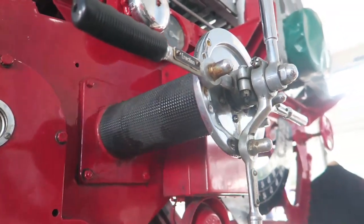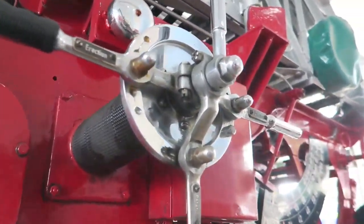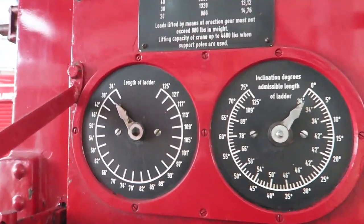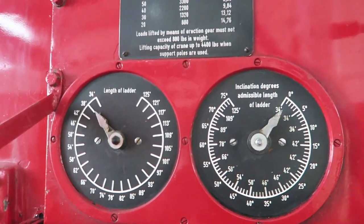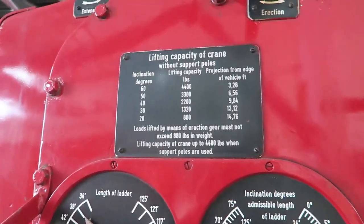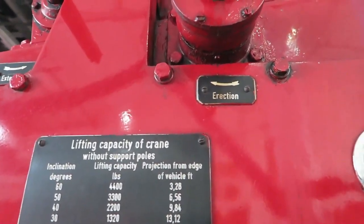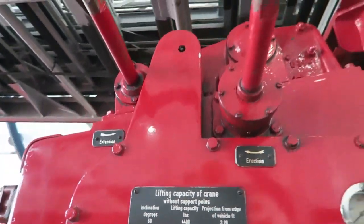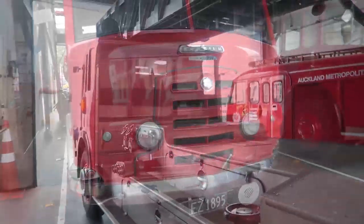And this would be all mechanical gearing to raise the aerial platform. Length of ladder, oh that's cool. Indication, inclination in degrees. Lifting capacity. Aeration. Extension. Very cool. Very cool platform, that one.